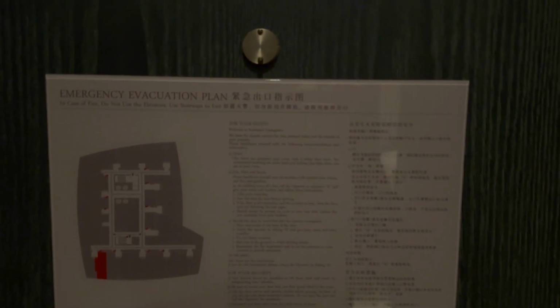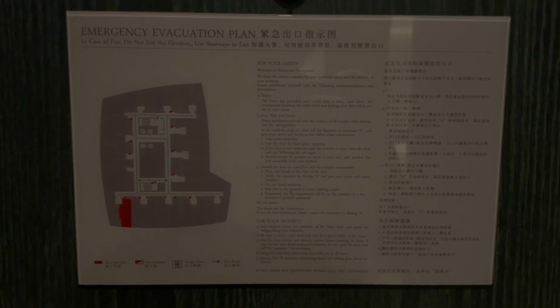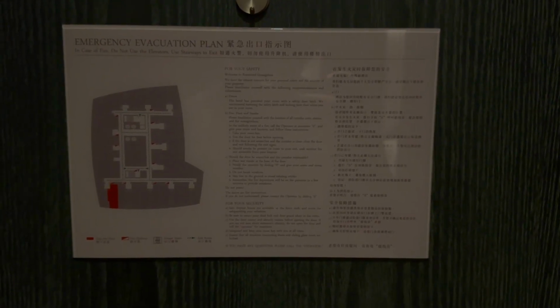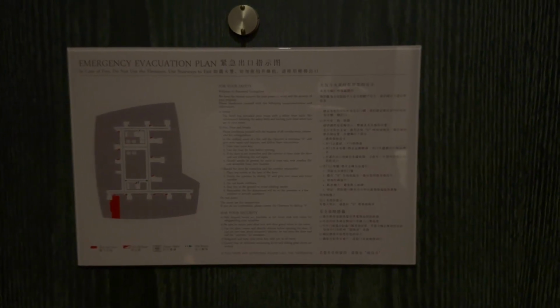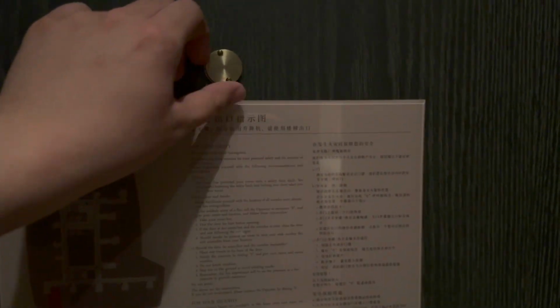I stayed at Rosewood Guangzhou, which used to be the highest hotel in Asia, I guess. I was on the 102nd floor, and it's a twin room with two twin-sized beds. I think it's the only room type you get for two beds. So without further ado, let's get started.